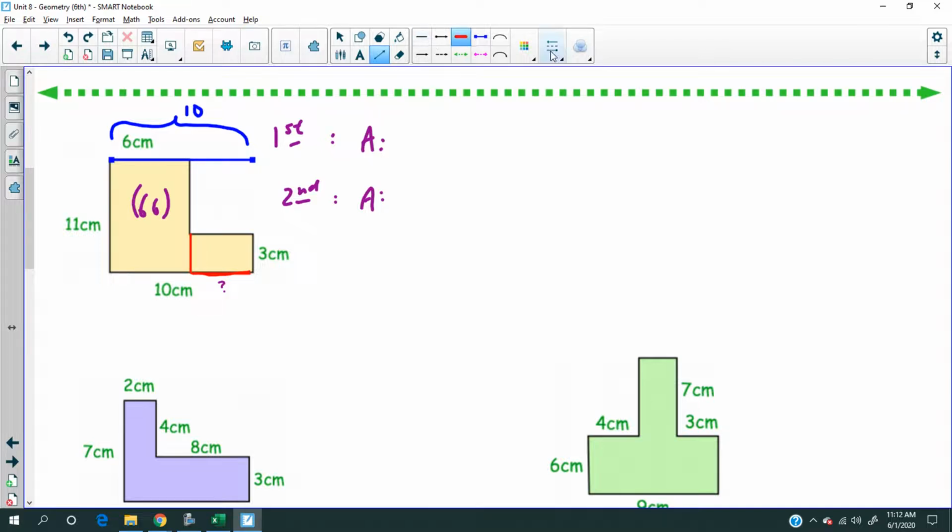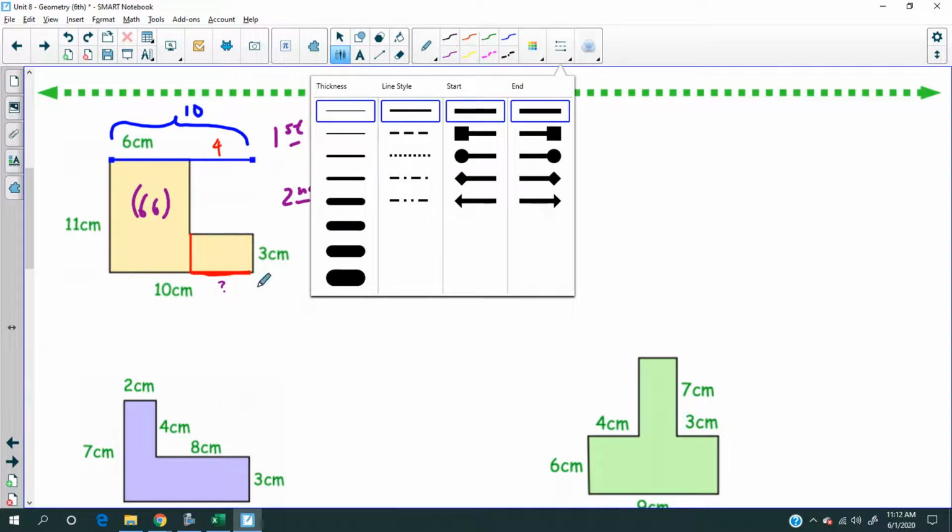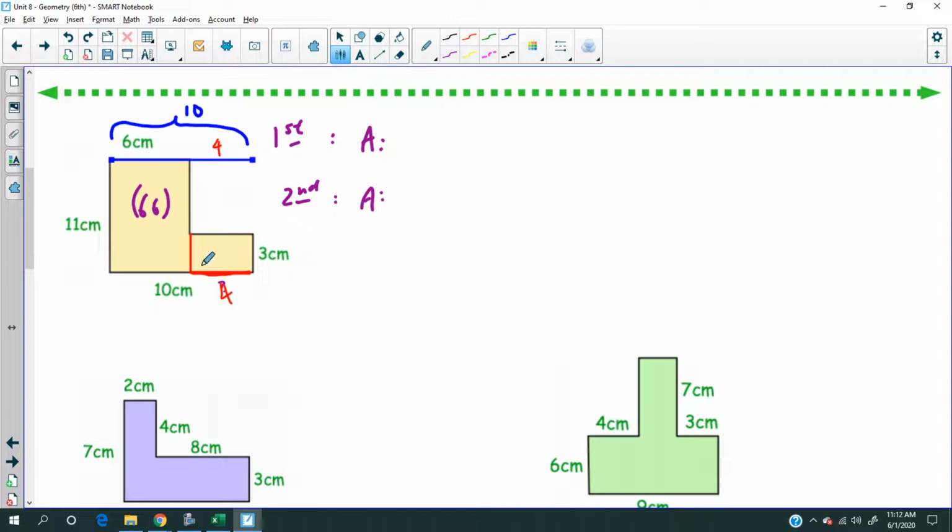What's left here? Yeah, this part is 4, right? But doesn't that mean that if I bring this down, this would also be 4? You guys see that, right? Look, here this whole thing is 10, right? Now, that's 6, so that means this is 6, right? This part right here. So if this whole thing is 10, if this is 6, what does that make this part? Yeah, 4, right? So now we can keep doing the math.